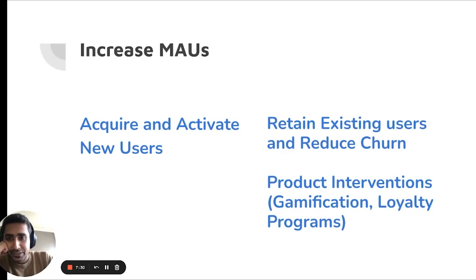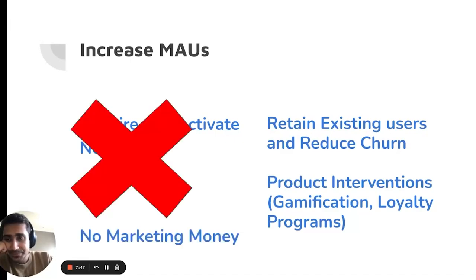The second way, which is more interesting, is to retain existing users and to reduce the churn. And there are many ways of doing this, such as gamification and building loyalty programs. I'm not going to get into specifics of these, but you get the idea, right? But there's a catch. And the catch is that we cannot really acquire and activate new users because, like the CEO earlier mentioned, there is not enough marketing money that Jimmy has today. So the first option is not really a feasible one.